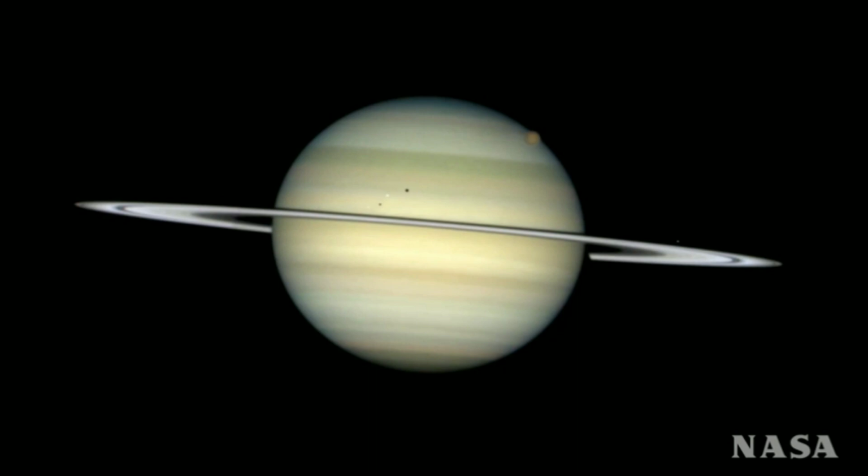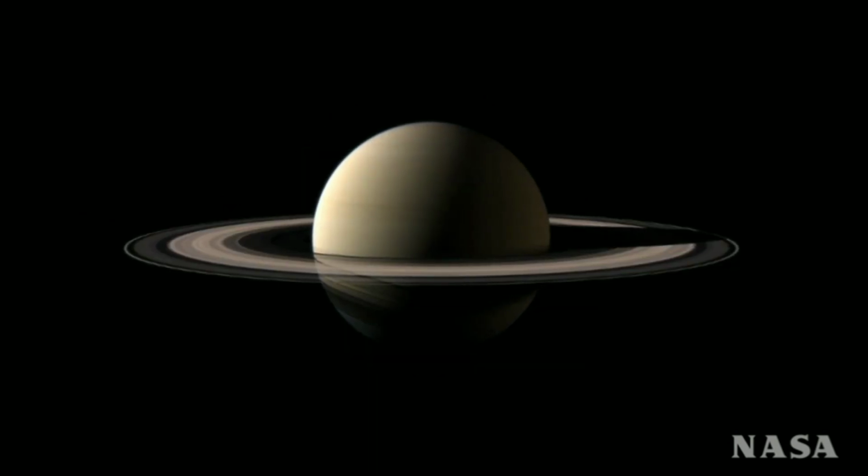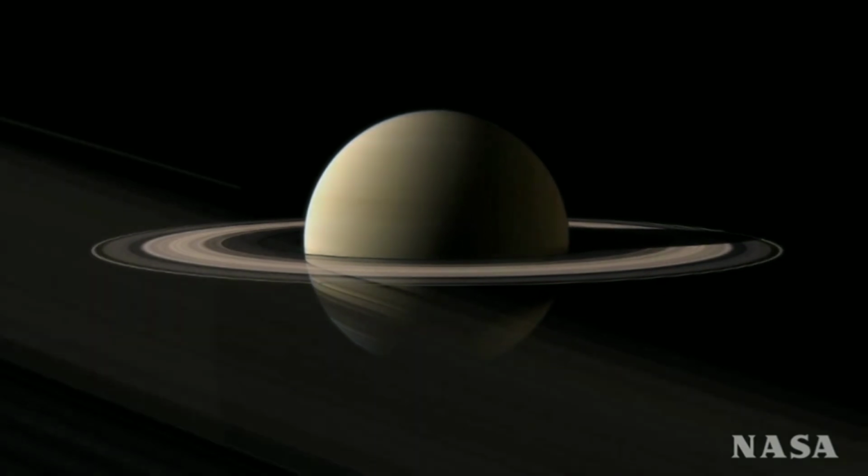Continuing its neighborhood watch, Hubble has also taken some breathtaking images of that wondrous ring planet, Saturn. Again, with its sharp eyes, it's been able to observe weather patterns on Saturn and see some of its moons. Saturn's ring system is the largest one known in the solar system. Astronomers have long debated the origin of these rings.